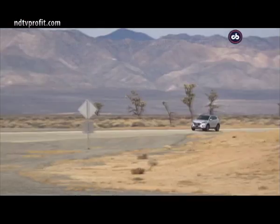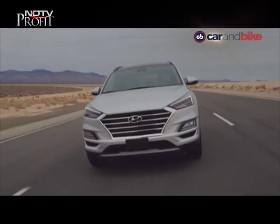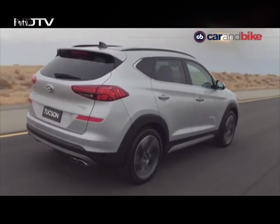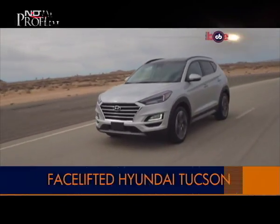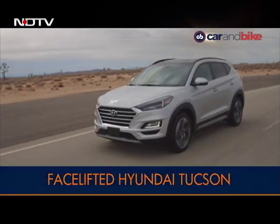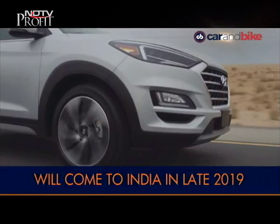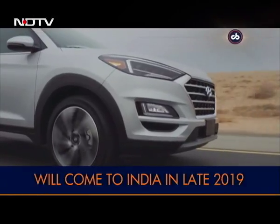While I was in Turkey, I also got my hands on this. The facelifted Tucson compact SUV. The car was showcased at the New York Auto Show in April and has been slowly making its way into markets worldwide. Turkey just got it last week.